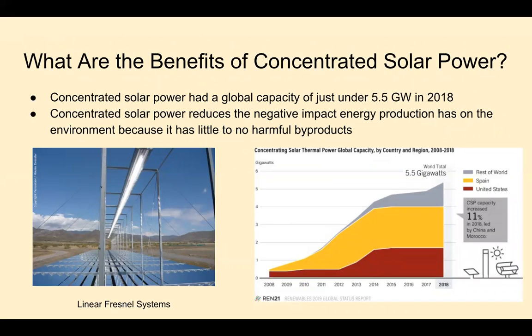Another benefit is that concentrated solar power has a global capacity of just under 5.5 gigawatts in 2018, and overall it reduces the negative impacts of energy production on the environment because of the lack of harmful byproducts. This, a linear Fresnel system, is one form. In an earlier photo you could see a diagram with a circular form, but here it's just a straight line. It shows how CSP systems can be set up to be most efficient based on the land they're occupying. This graph shows the global capacity of concentrated solar thermal power by country and region. As you can see, Spain has the most, and that's definitely based on the geography of the country.